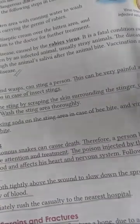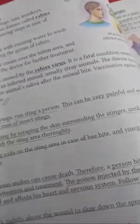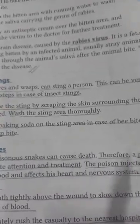So two things you can use. In case of bee bite, you can use baking soda. And in case of wasp bite, what will you use? Vinegar or lemon juice. What is available?